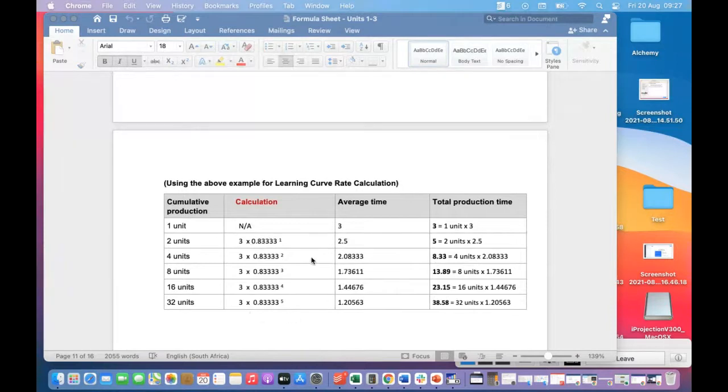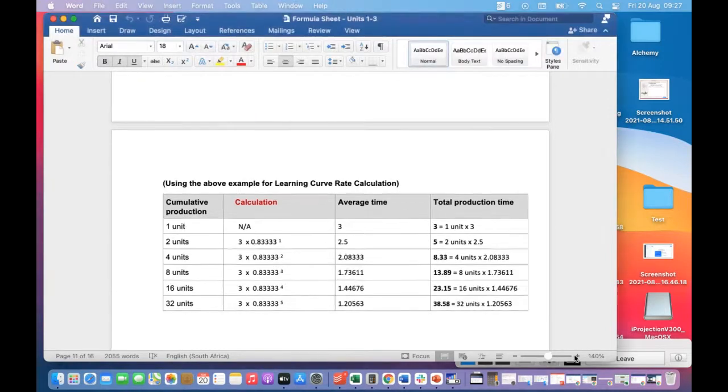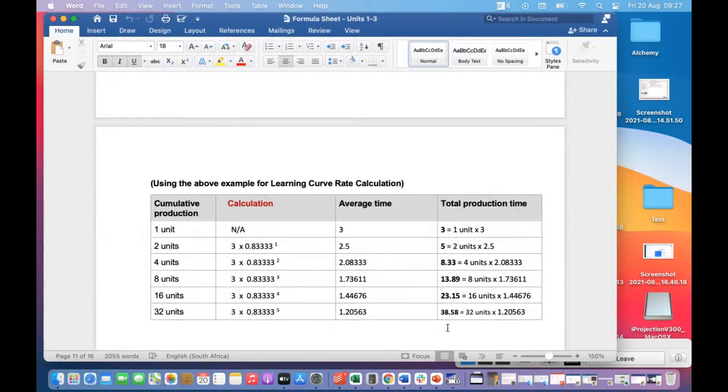Let me zoom in here. Why are we saying to the power 5, though? Remember, we can only operate in doubles. So when we say 2 to the power 5, what do you get? Punch it into your calculator. It's 2 to the power 5. So we're saying 2 times 2, which is 4, times 2 is 8.